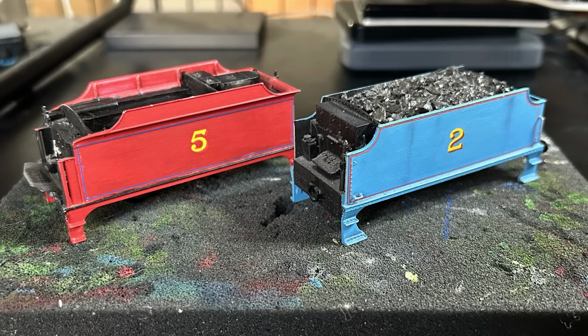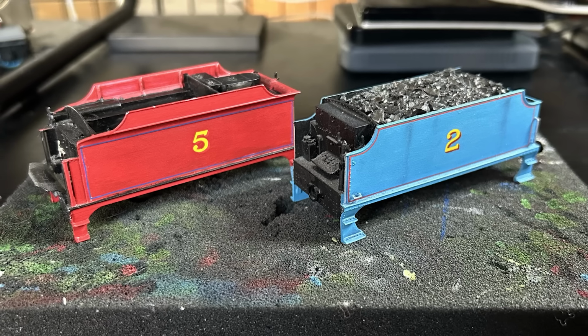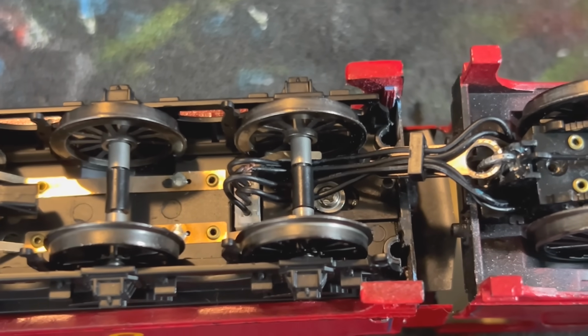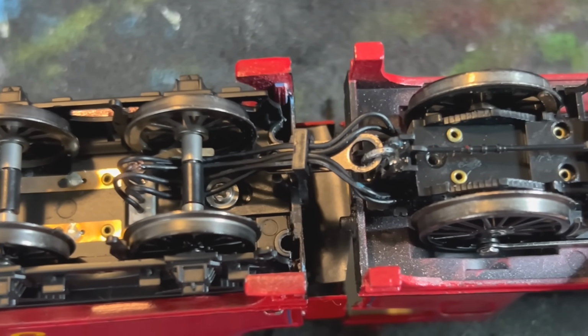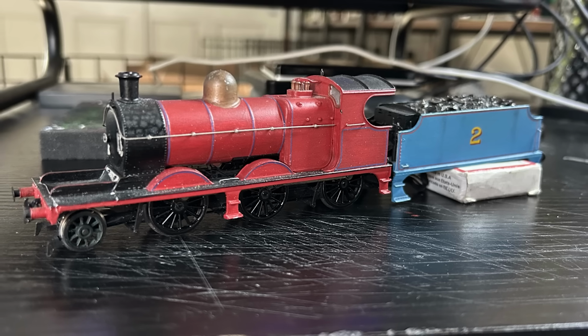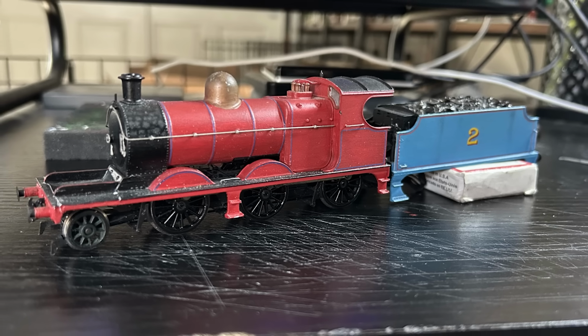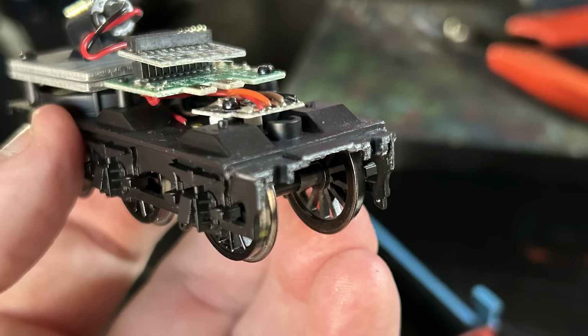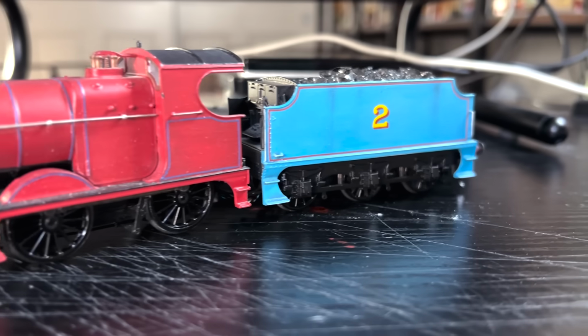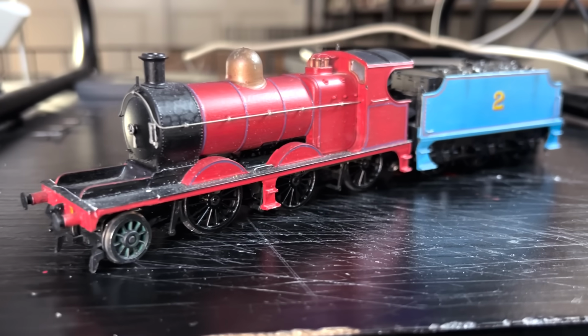Now the two tender bodies are almost the same size, the keyword there being almost. The J11's tender has pickups wired to the body, so I didn't want to disuse its chassis. The Monsell tender was just a tad too short to fit on top of it, so instead of going through hell trying to completely rewire the new tender to the J11 body, I decided to just trim its chassis down until the Monsell body fit onto it. There we go! A perfect fit.